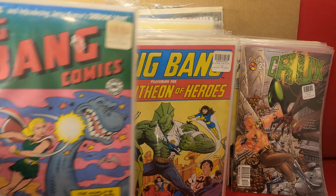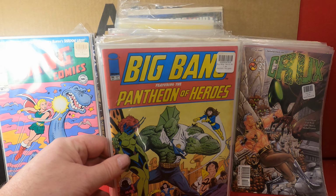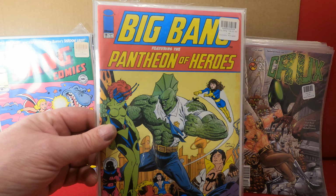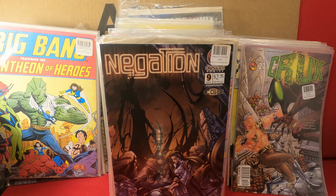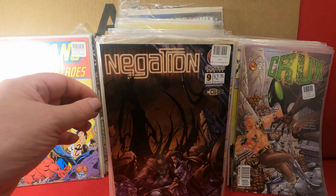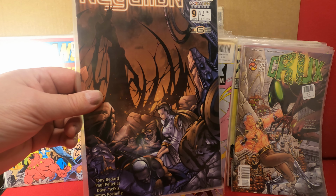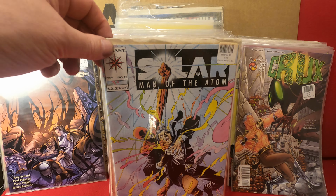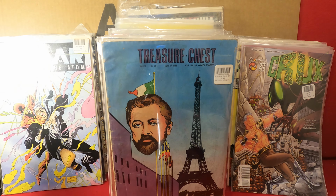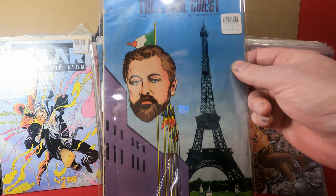Kind of like that cover, it's goofy. Big Bang number 18 featuring the Pantheon of Heroes with good old Savage Dragon. Negation number 9 from CrossGen Comics. Solar, Man of the Atom number 15. Treasure Chest volume 24 number 16 from 1969.